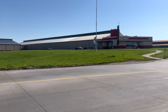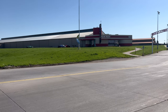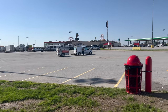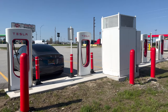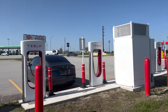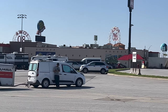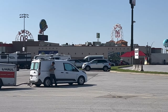Here at the Iowa 80 truck stop in Walcott, Iowa, they got the trucking museum, which I'm going to go visit here in a little bit. I'm out here at the entrance. This sucker has grown since I started driving trucks 25 years ago. They even now have chargers for Teslas. That building right there, they've added on, all that's new. And I may show you guys the inside.